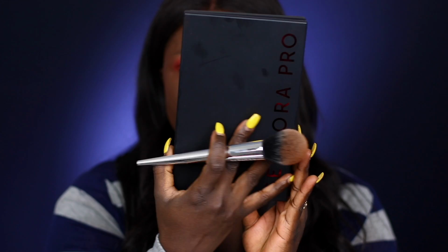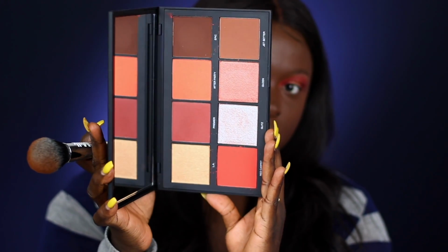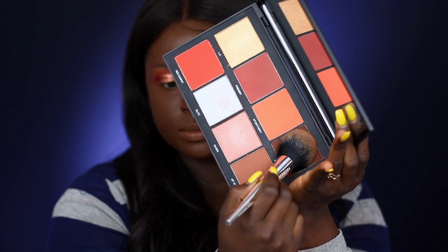I'm taking the Sephora Pro Face Palette, okay, and this is a deep one. I'm taking this shade, okay, and I'm gonna use that as my contour shade or bronzer shade. As my bronzer shade, how about that?